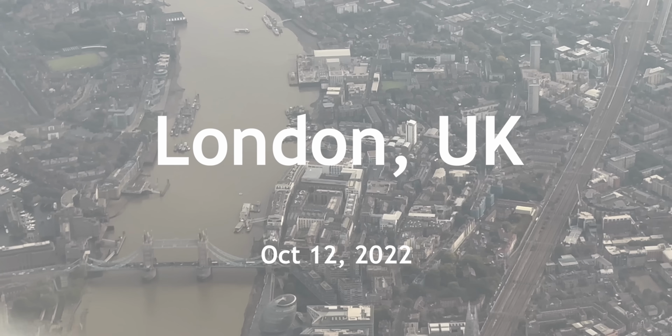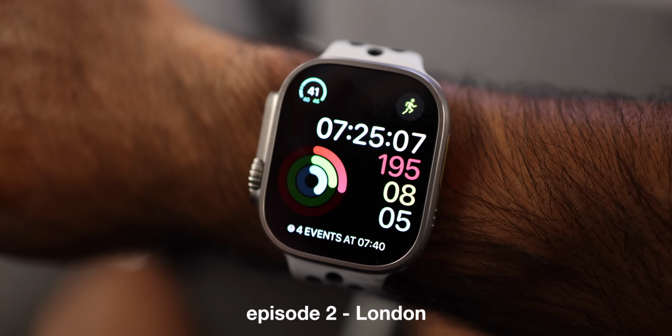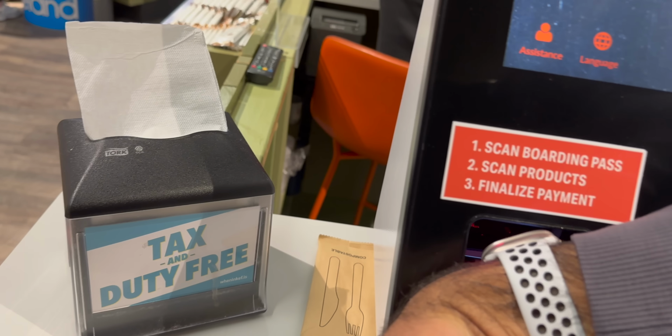Yeah, you were testing your Apple Watch Ultra and you were going for a run or something. Yeah. So my watch is at 90% battery. It is 7:30 in the morning. It's been about 3 hours since we left the house. Scan your boarding pass, but you can't really do that. I need to use my phone.